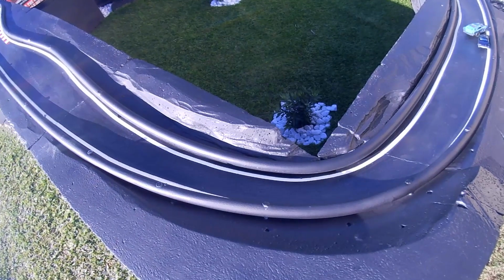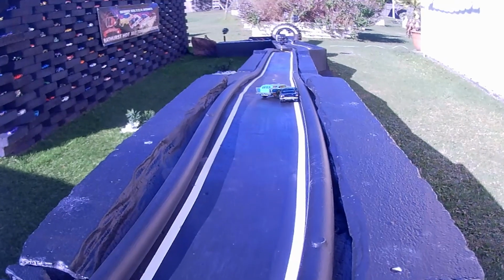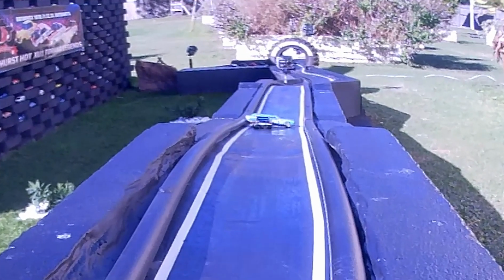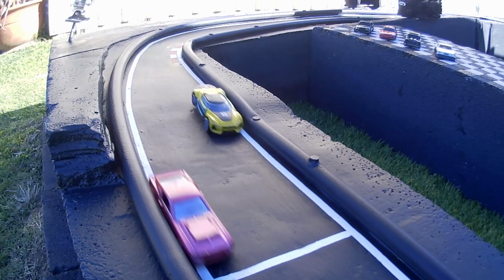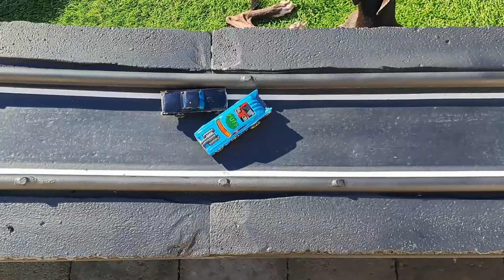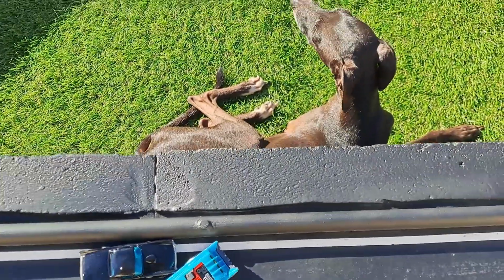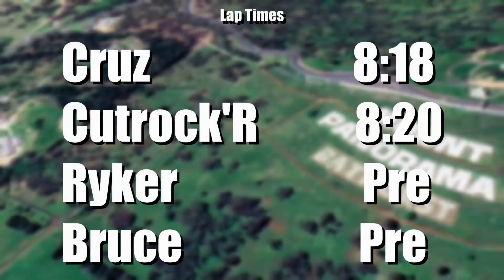It's absolutely beautiful. Unfortunately, they do get caught up amongst each other and grind, literally grinding him to a halt. It's an unfortunate bruiser, but what's fortunate is Cruz is across the line. Well done, sir. Very close. Here's the chopper view just for the points there. All right, Cruz with an 8.18, Cut Rocker with an 8.20.